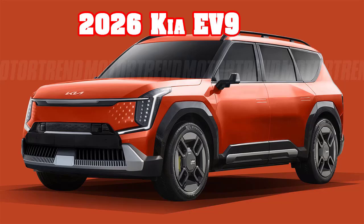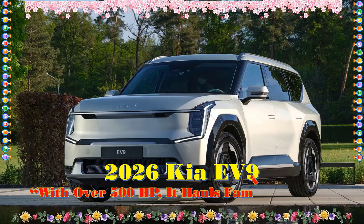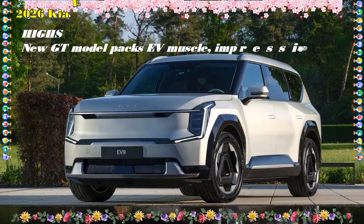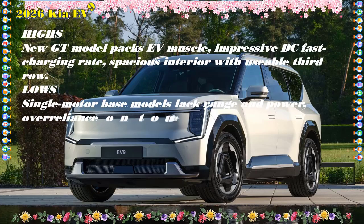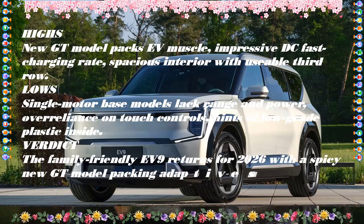2026 Kia EV9 GT first look, with over 500 HP, it hauls families and ass. Soccer practice runs just got quicker. This family SUV hits 60 miles per hour in 4.3 seconds. The school drop-off lane is about to get a lot more interesting.